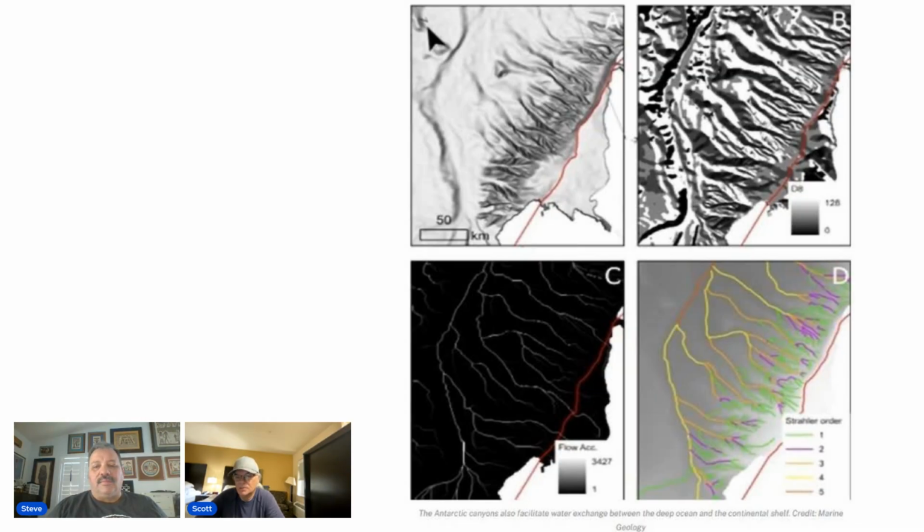"The most spectacular of these are in East Antarctica, which is characterized by complex, branching canyon systems. The systems often begin with multiple canyon heads near the edge of the continental shelf and converge into a single main channel that descends into the deep ocean, crossing the sharp, steep sediments of the continental slope."